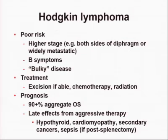Poor risk features include higher stage disease, meaning both sides of the diaphragm, or widely metastatic to other organs, B symptoms, and really big tumors, which we call bulky tumors, increase your risk. You want to try to excise them if you can, otherwise chemotherapy and radiation are really the mainstays. Complete excision is almost never done for most of these. The prognosis: if you took all patients with Hodgkin's disease, there is more than a 90% overall survival. So in general, this is a pretty curable problem.